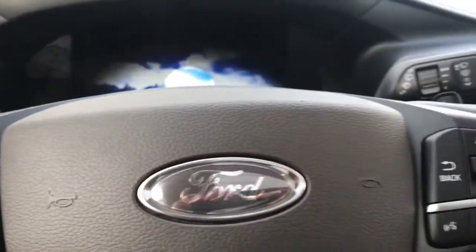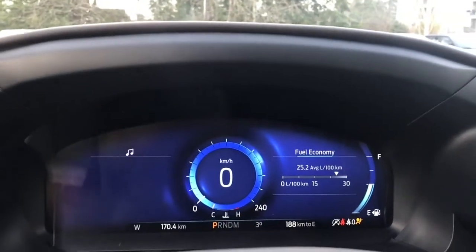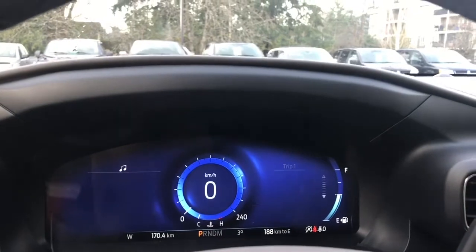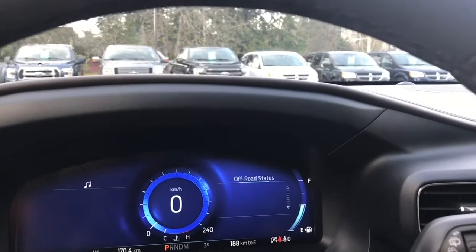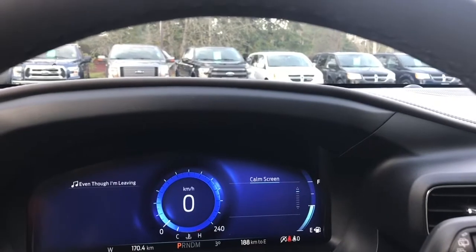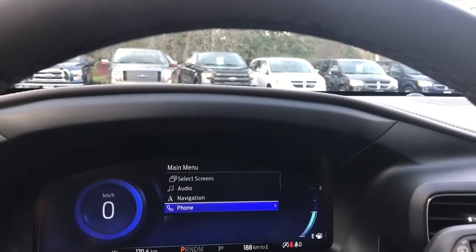Now this is a push start, so my foot's on the brake, keys in the pocket, and we're going to push the engine start button. Right away you're going to notice in this 2020 Explorer the dash looks different. And as we toggle through, just like you could in the 2019, you're going to see the different options as you go through. So I'm just going to go back in. So there's trip 1, tire pressure, intelligent 4-wheel drive, off-road status, trailer light status, and you can go into different select screens, audio, navigation, phone.